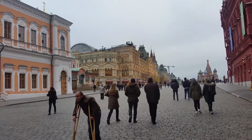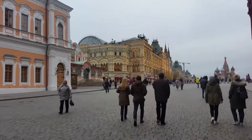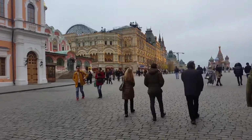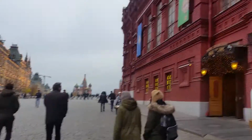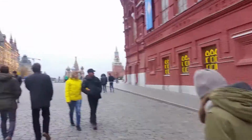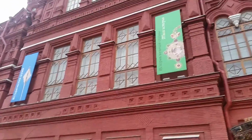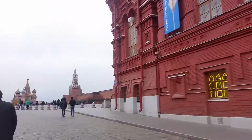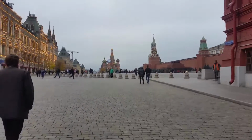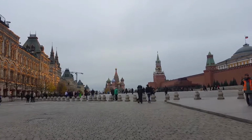The store right there, it's a department store, it's called GUM, and it has a lot of luxury brands, and prices are in the same range. Dining room of Russian noble, and much more. This is a museum here. This looks nice, even though it's the 7th time I'm here. This still looks amazing and a bit overwhelming at times.